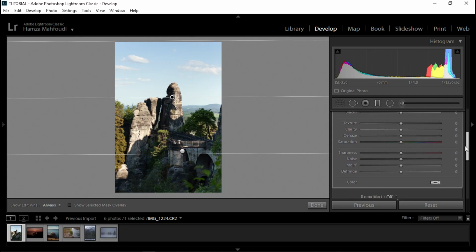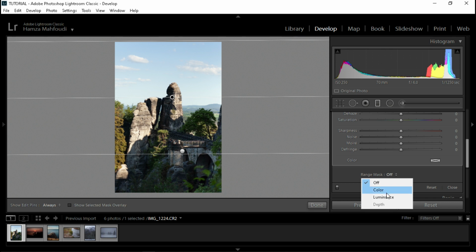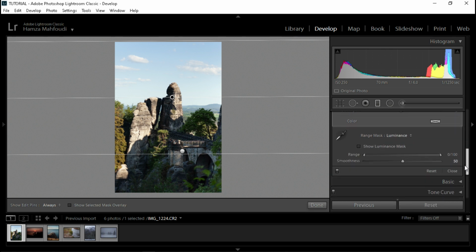blue. A small trick for the gradient mask to not kill off all your pictures: you always go to range mask and activate the luminance and just play with the range here, and then you're gonna see where your picture is getting darker. Here it looks good, so we're gonna hit done or enter on your keyboard and you are pretty good.